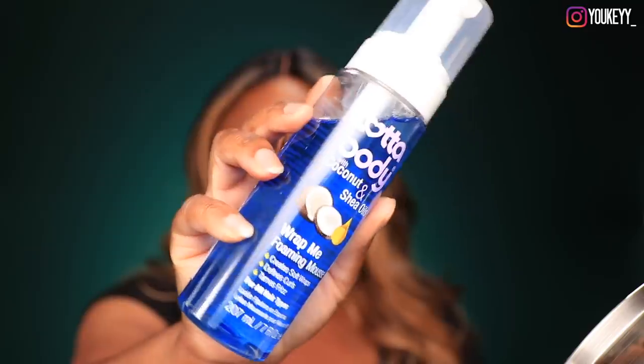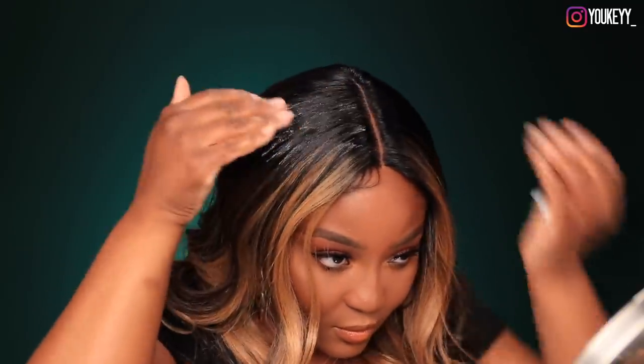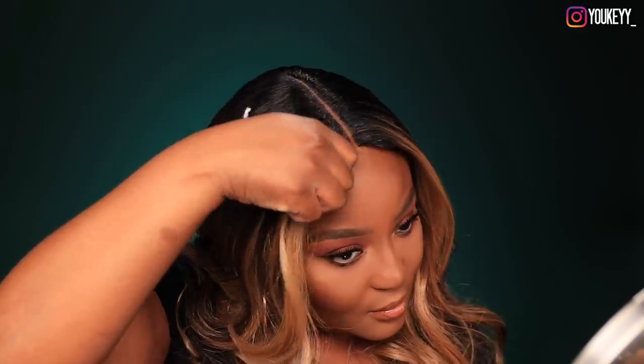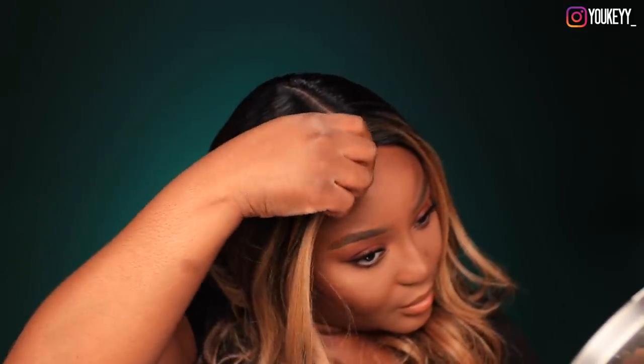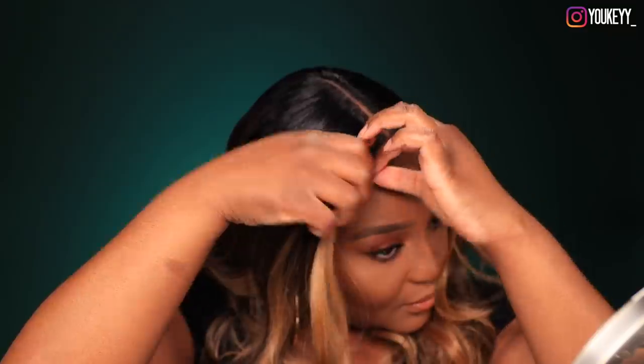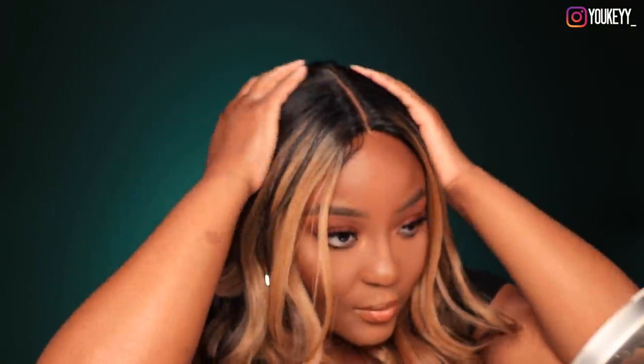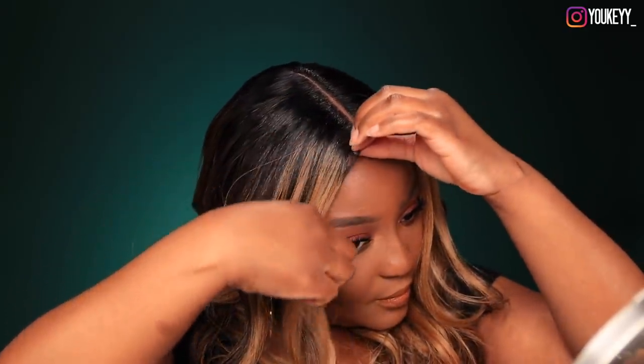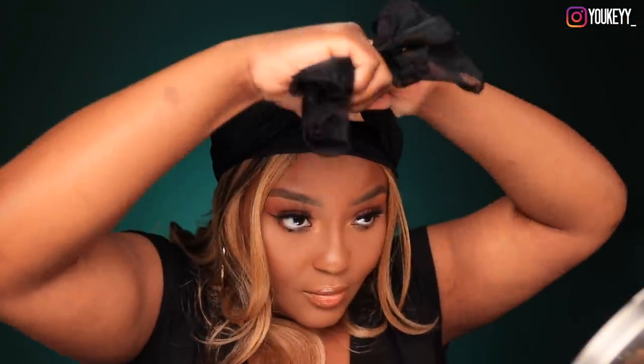I wish I had dry shampoo. I'm gonna try to see if I can use some mousse to kind of flatten it down a little bit. This may or may not work. I'm using the Lotta Body Wrap Me Foaming Mousse. I don't know if this will work, but let's see. I'm also gonna just wrap my hair down and keep it tied down just to see if that will help our situation here.